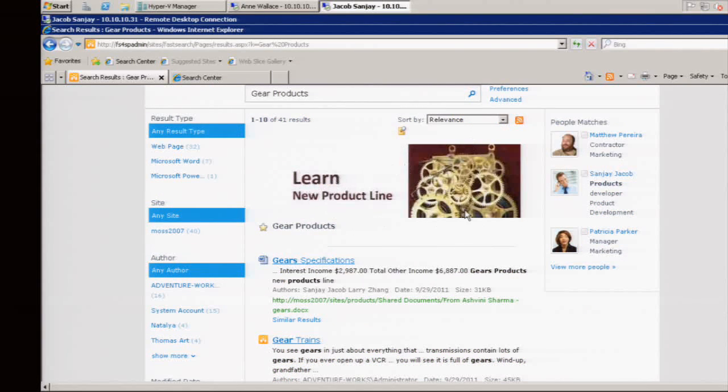Right here, what you're seeing is called a visual best bet. A visual best bet is an interactive banner that is used to promote, in a similar nature as a best bet, specific content within the company from within the query, and in this case, from within a different user context. So for example, right now at Contoso, there is a global initiative targeted towards product development people to educate them, to send them to training classes where they can better learn the new Gears product line.